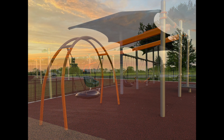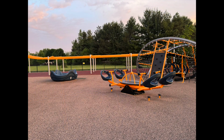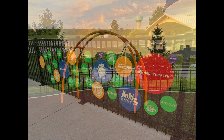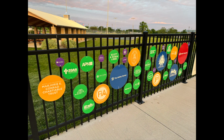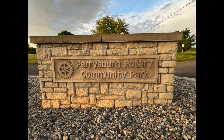Excellent. I'm happy to hear about that. I went to the Wood County Plays website, wcplays.org, and it looks like they also have an inclusive playground at Carter Park in Bowling Green. So that is exciting to see. And it looks like this good idea has spread. Not only is it in Bowling Green, but they're starting to build one in Fostoria too. I approve. I'm definitely an advocate for this. And I hope that these good ideas continue to spread.